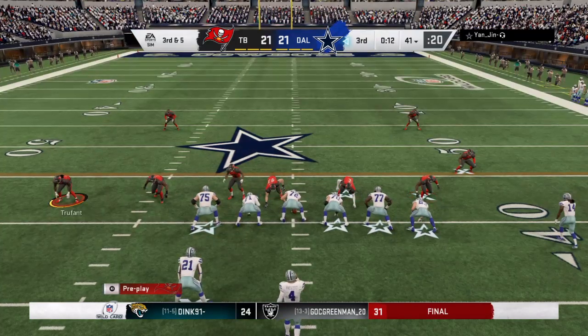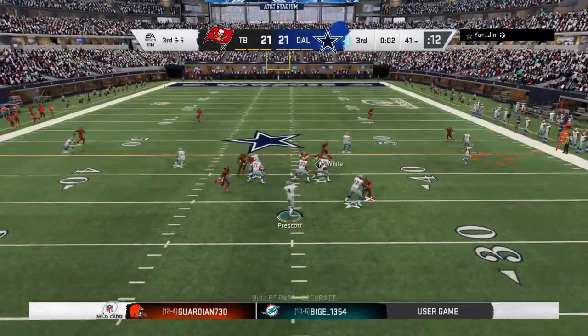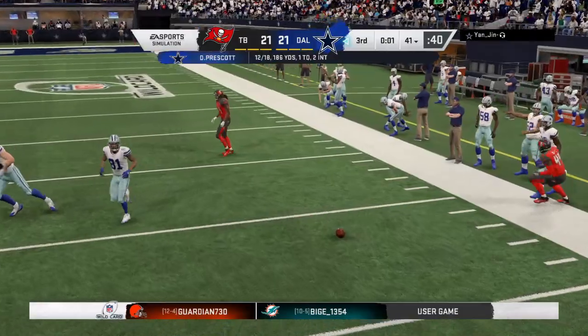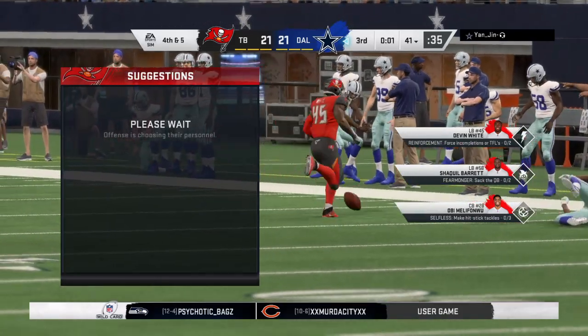The Bucs with an extra defender now in the secondary here on 3rd down. Go to 54, line in. 52. Let's go, D. Fix here. 26. Out of the gun. Here's Prescott. And that is incomplete. Oh, he had a defender right there with him to force that to the ground. And 4th down now coming up.